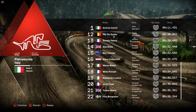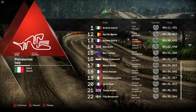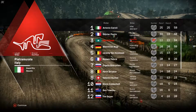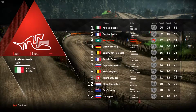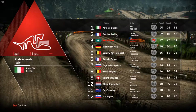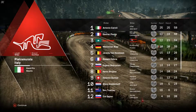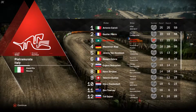Koldenoff in 16th, Towney in 15th. And there's the other teammate down in 20th, grabbing the final point ahead of Tommy Searle. So overall, the Frenchman is in 2nd ahead of the Hammer, but it is the Italian taking the plaudits on home turf. 2 victories, 50 points the maximum. With Nagel in 4th, then you've got Van Horbeck in 5th. Frenchman down in 6th after that poor second race.